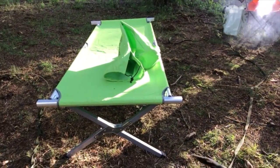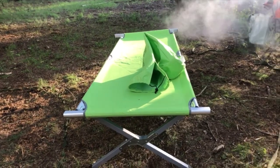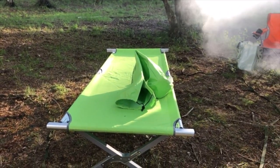Oh, this is our new camp bed, by the way. But I haven't finished putting it together because it's really tight at the end and I couldn't do it. So I'm waiting for the man of the camp to do it for me.